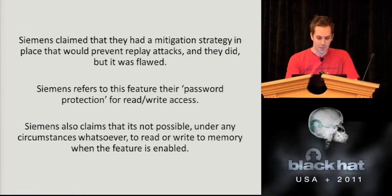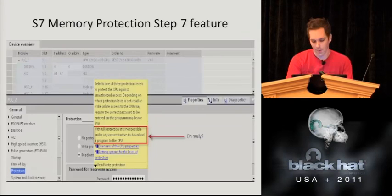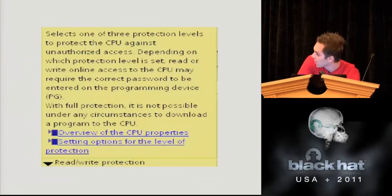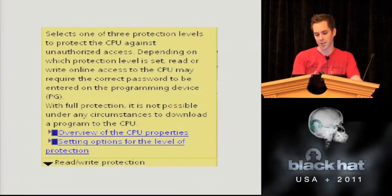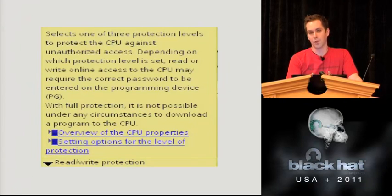Again, they also claim, well, here it is right here. I don't know if you can see this. I actually blew it up. You want to read that? That's the message that pops up in Step 7. It basically says, with full protection, it is not possible under any circumstances to download a program to the CPU. And I did it. It only took 45 minutes, actually.